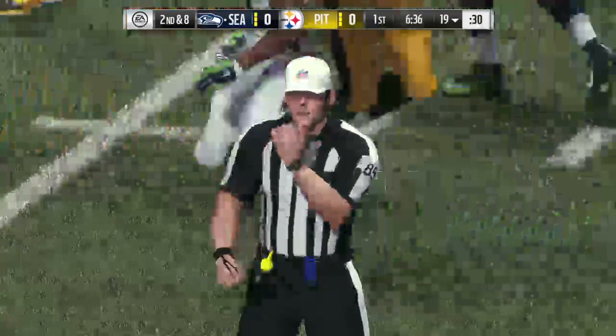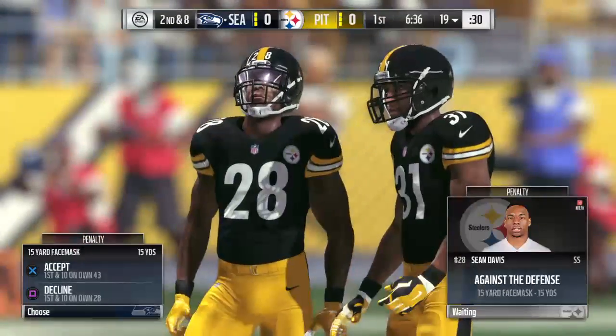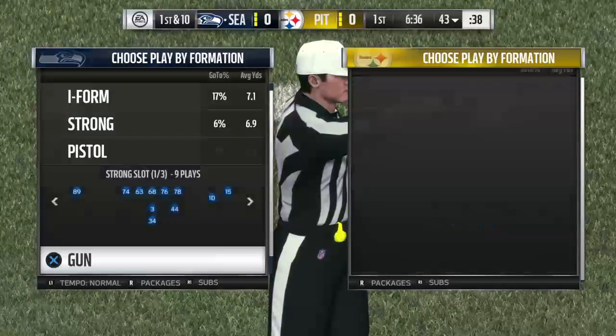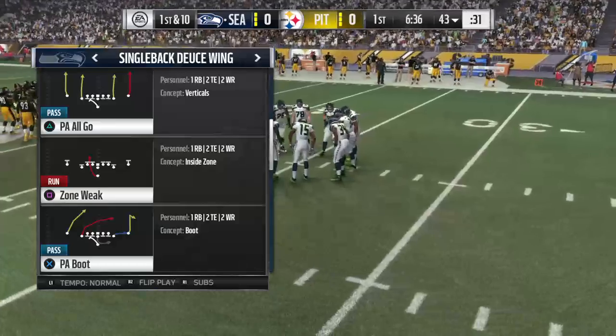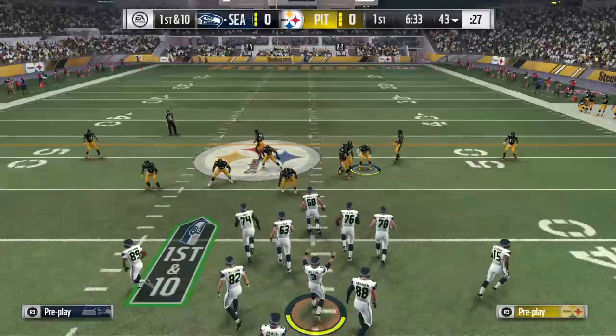Personal foul. Face mask. Defense. Face mask penalty, and Charles, you were a defender. You know sometimes in the heat of the moment, it's hard to keep your hands away from that face mask. Sometimes you just get out of position as a defender when you're trying to make a tackle, so you end up flailing away, and your hand gets into the wrong spot.